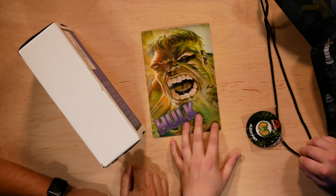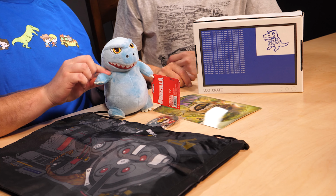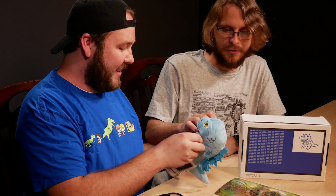We got the Monitor, we got the Hulk, we got Jurassic Park, Ghostbusters, and of course, Godzilla. That's actually kind of cool. I like the plushies. And it's a nice looking plushie too. It is. It's good quality. Yeah, for sure. Wow.